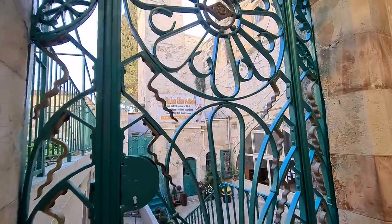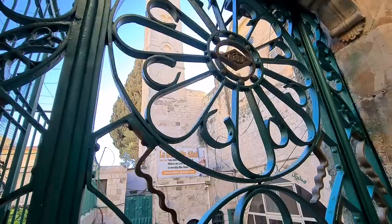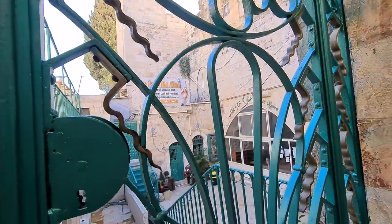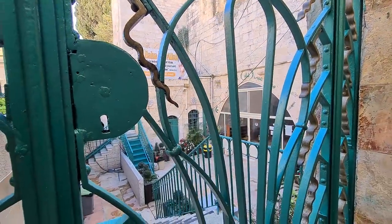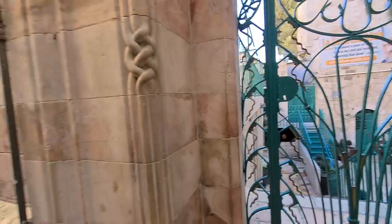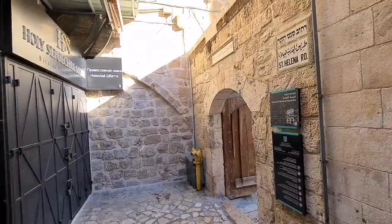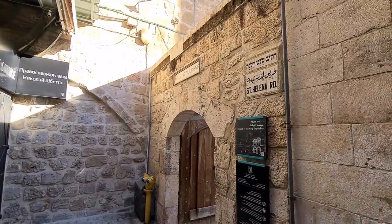And they built a mosque next to it. By Muslim law, if you're not Muslim, you cannot go into it, and I've never been there. You can see here the entrance to the Holy Sepulchre, the Holy Tomb of Jesus.